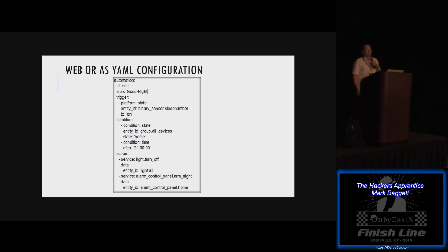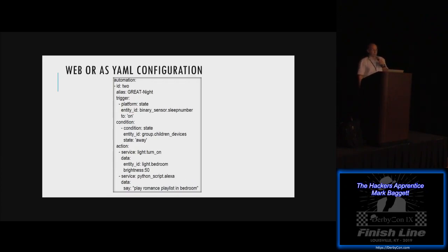In addition to configuring this through the web interface, you can also just configure it through YAML configurations. So here I have the script called good night. This is my good night script that says, if I have the binary sensor of the sleep number says that we're on, so we're in bed, and if all devices are home, and the condition is it's after 9 o'clock, then turn off all the lights, turn on the alarm panel in the house. Okay? So that's my good night script.